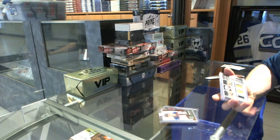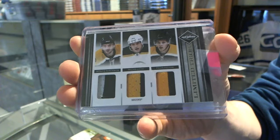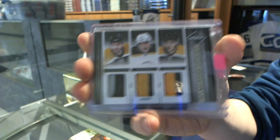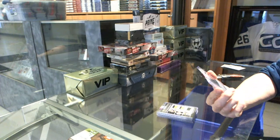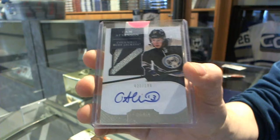We've got an 11-12 limited trios triple jersey prime, numbered 6 of 25 for the Boston Bruins, Patrice Bergeron, Milan Lucic, and Tyler Seguin. 6 of 25 for the Bruins. And we've got a two-color 11-12 Dominion rookie patch auto, numbered to 199 for the Columbus Blue Jackets, Cam Atkinson. Cam Atkinson. All right, now for gold box number 3.